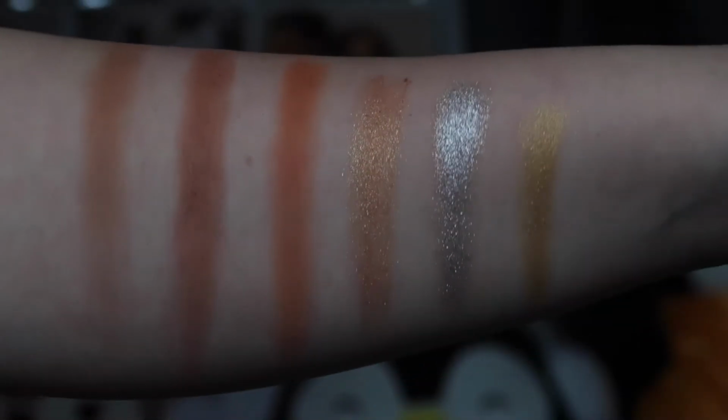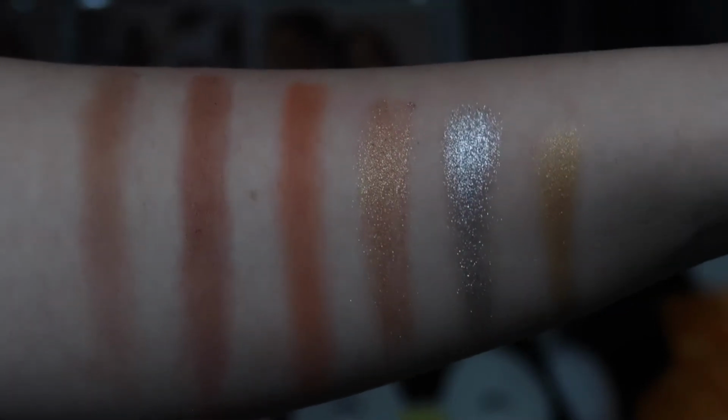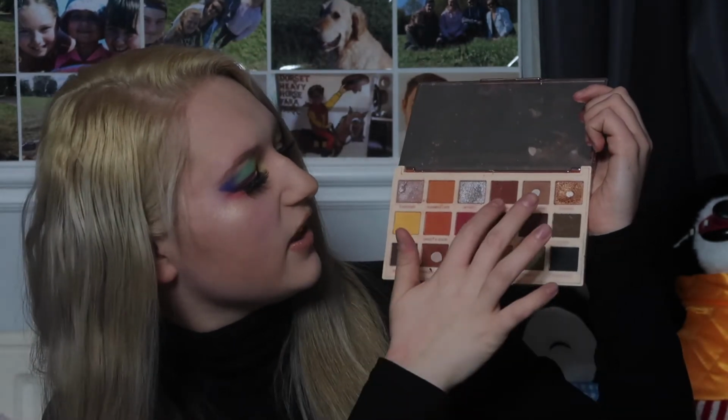And then her Extra Spice one was more of a neutrals palette. It's not completely neutral, but it's more neutral than the other palette. Sorry if I'm blinding you with my ring light. Well, actually I can't tell if that's my ring light or if that's my normal light. So as you can see, it's definitely a lot more neutrals.